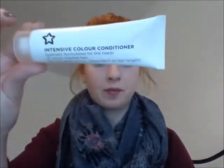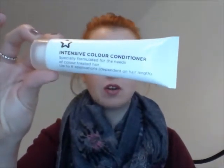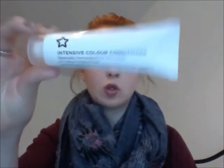So first up is Haircare. I haven't really got any favourites at the minute apart from my Naked Kids shampoo, which I blogged about a couple of weeks ago, maybe last week, which is on my blog, which I'll leave the link for below. But my only favourite this month is the Intensive Colour Conditioner from Superdrug.